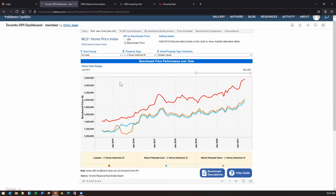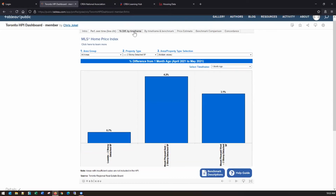However, there are a ton of other ways to slice and dice the data, and we've presented a couple of them in this dashboard. Another one, very simple, we're still looking at the same 3 neighborhoods for 2-story detached single-family homes, so your selections have all carried over. But now we're just looking at a point calculation. How have prices changed relative to 1 month ago? So you have the most current data available, which was May 2021, and you're just comparing how prices have changed relative to April. And you can also choose from a pre-selected point in time.